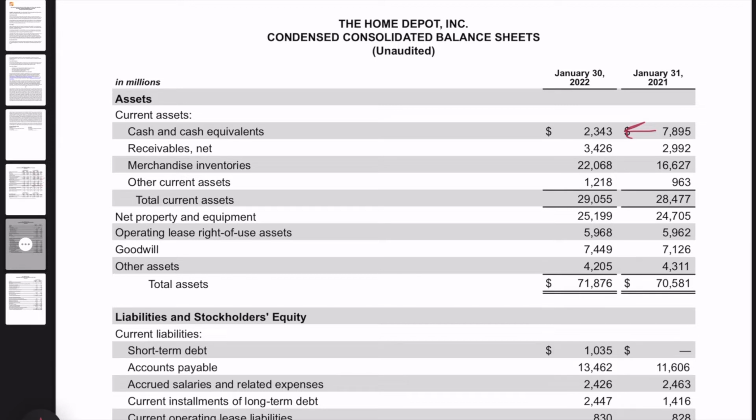They have receivables, merchandise inventories. Of course, they are going to need inventories to run their business. So we have current assets of $29 billion. The next thing I see here is their goodwill, which remained relatively flat. So that means they didn't make a $5 billion purchase or acquisition of another business. So now, again, I'm intrigued. What did they do exactly with that cash?